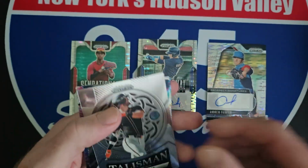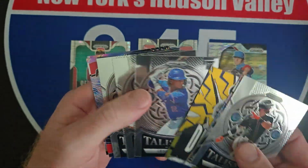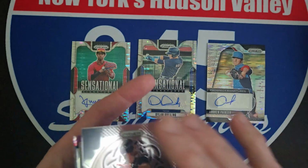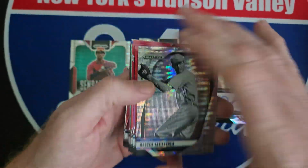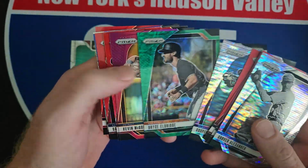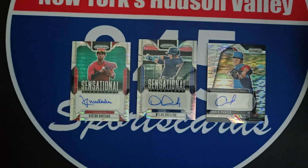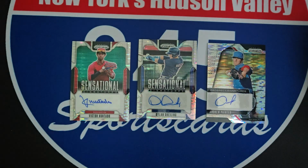2025 Prizm, Talisman, Prismatic, Fireworks, Dingers, lots of Talisman, another Prismatic, Fireworks Color, Christian Moore, Rhett Lauder, James Wood. Plus, we got all this color. Alexander Yachty, Kumar Rocker, Bryce Eldridge, McGonigal, James Wood, Carson Benj. And we got our Nick Kurtz rookie. I'll sleep on the base rookies. But that was 2025 Prizm.